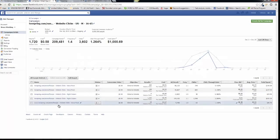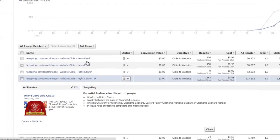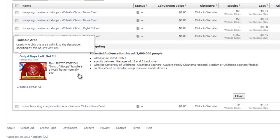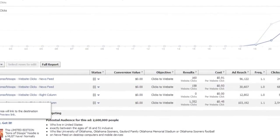Now let's take a look at the ad, the one that really performed well. Each day I would change the headline. Only 4 days left, only 3 days left, only 2 days left, and that did seem to help. I used a creative very similar to what Donald Wilson uses. I did change the prices and the buttons. I'll show you that here.